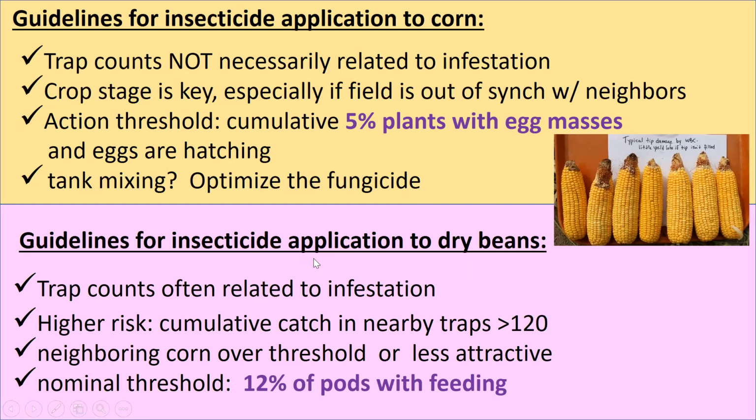In dry beans, it's much easier. The trap counts are often related to infestation. So the higher the trap count, the more chance of the dry beans being infested, because dry bean stage doesn't matter if it's flowering or not, for instance. We know that the risk of having Western bean is higher if the cumulative catch in traps that are nearby are at least 120. So most people will go out and trap.